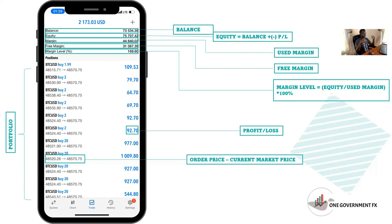So the equity is just your balance, but it shows you what is going to happen if you close that trade. It's your balance plus or minus your profit or loss. So you don't have to be calculating: 73,534.39 plus 2,173.23. You're not fast enough to always know how much you're going to be closing at. So the equity just shows you what you close at if you decide to take your position out.